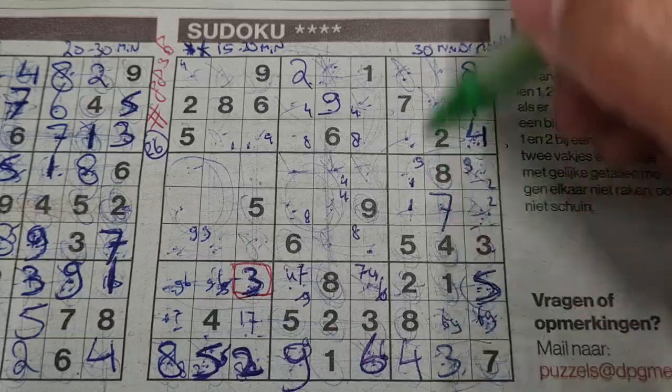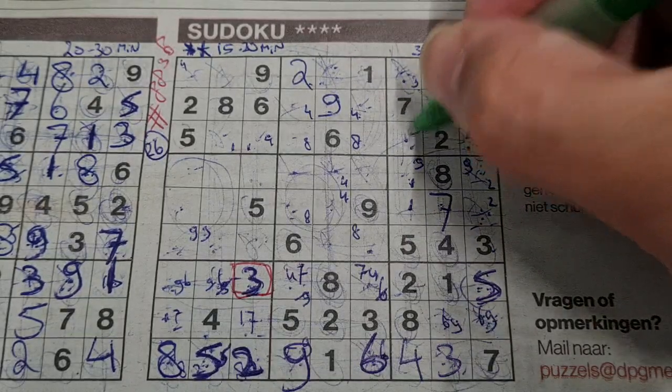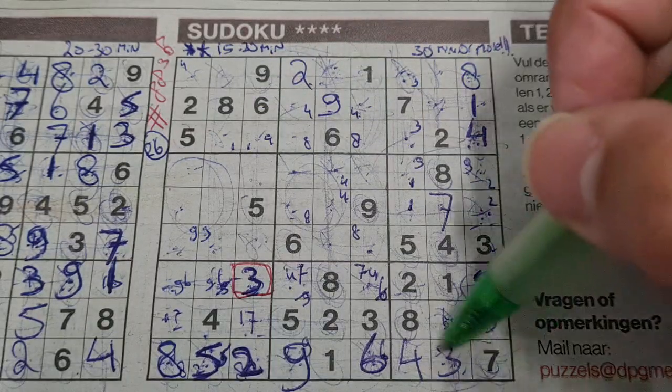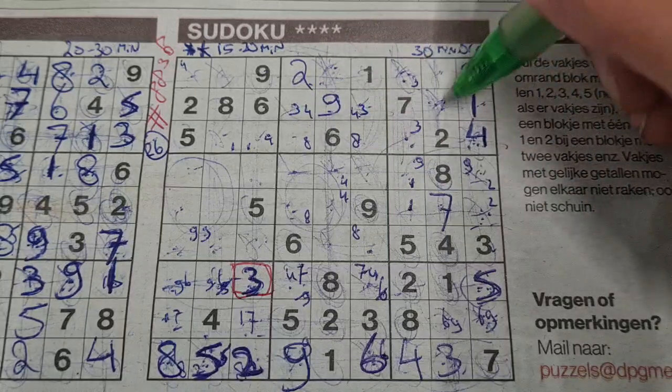3 in the last column, 3 in the column next, so in that column, the only 2 places left for the 3 could be here, could be there. That means in this row, we need a 3, the second row. Here, we have a 3 in this column, so no 3 there. So the 3 goes together with the 4 as a pair.